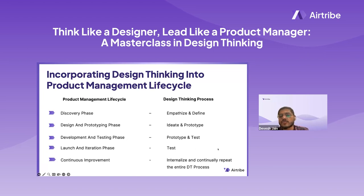And then a continuous improvement phase is essentially that you are internalizing and doing these design sprints. I don't know if you are aware, for example, Google does this thing called design sprints, which is essentially a 5-day or sometimes 7-day sprint, which is different from the product management or software development lifecycle sprints, the agile sprints that we are more accustomed to.